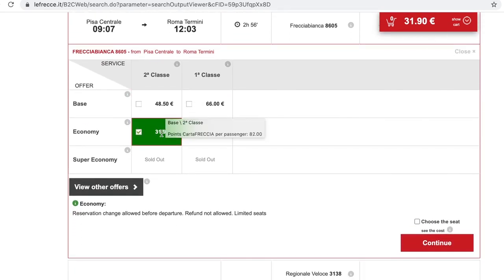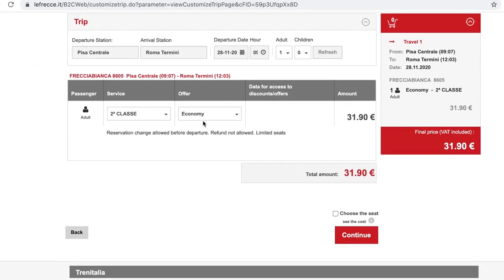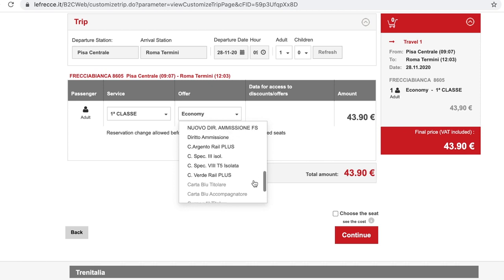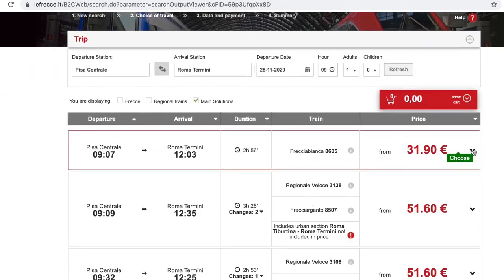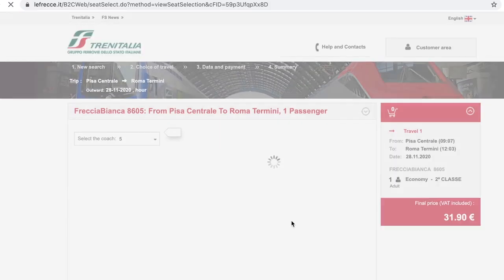Each train has different price ranges as well as refundable and non-refundable tickets. Select which one you would like, or you can go to this section where you can see a variety of different offers. This is the offer that we want to do today. Remember, this is a non-refundable offer.